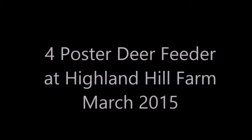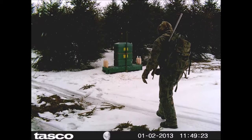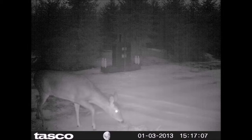This is a 4-poster feeder that we have at Highland Hill Farm, and we use this to feed deer and other wildlife at the farm. And as you can see in this picture, a little squirrel and raccoons come up to this feeder. But we have this feeder here to feed deer primarily, because deer is the biggest vector for carrying ticks around on our farm. And it's important that we control the tick population because we get claims from our employees when they get bit by a tick for Lyme disease, which drives up our workman's compensation. So we've started to put the 4-poster feeder in order to help control the deer tick population.